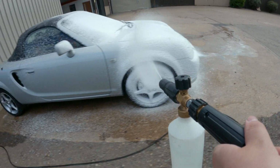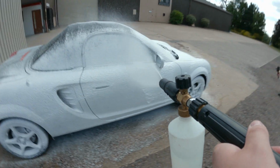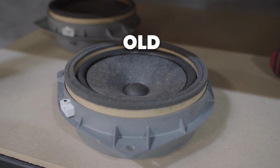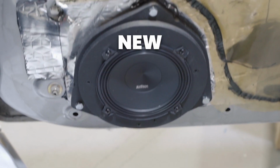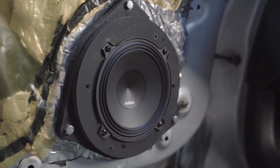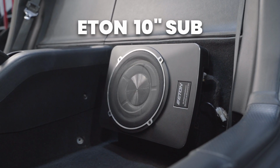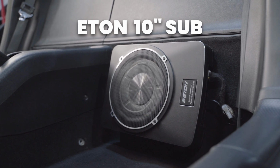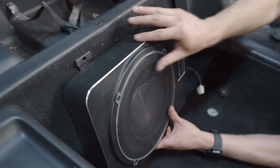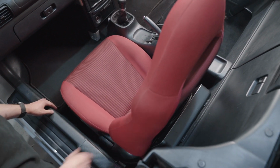So the client wanted to get rid of the harsh vocals from the speakers and also fill those lows with some bass. For that we replaced the old tweeters and mid-bass speakers with fresh Audison ones. Now the vocals should sound clean and it won't distort when you turn up the volume. To get more feel in the low end, we went for the Eaton 10-inch sub. It's not a sub that's going to move your hair, but when you have limited space like this MR2, this is the solution for the low end. It sits behind the passenger seat and takes up around 8 centimeters of legroom.